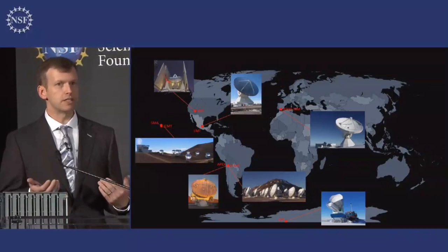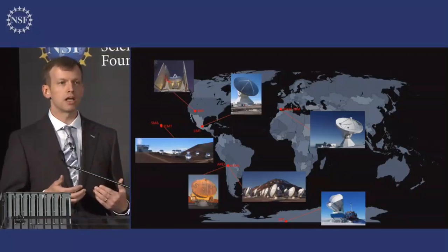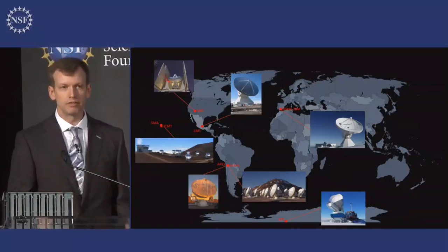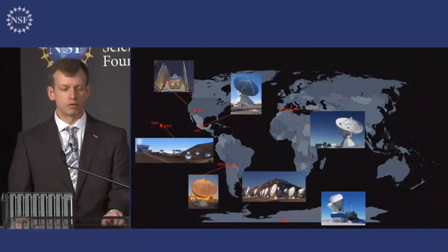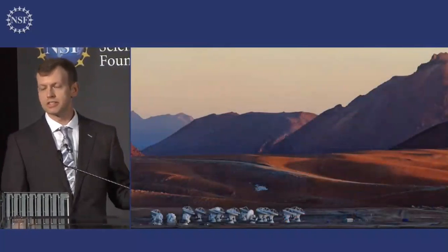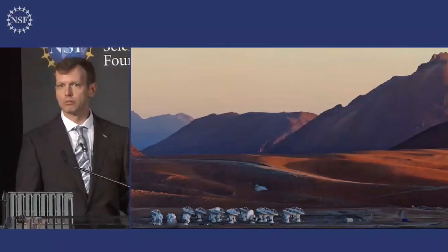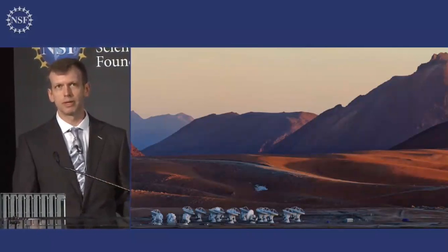Most of the telescopes had detectors that we could use, but almost none of them had the atomic clocks we need, and certainly none of them had the very fast data recorders that we use. Some places we had to do even more. A good example of this is the Alma telescope in Chile. It's a 66 telescope array. It's by far our most sensitive telescope, and its sensitivity is transformational for our experiment.